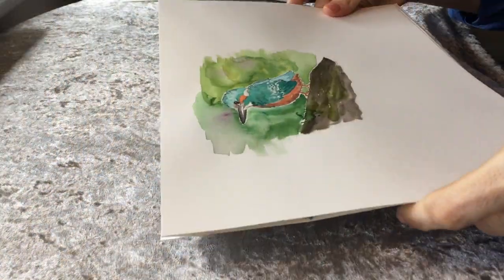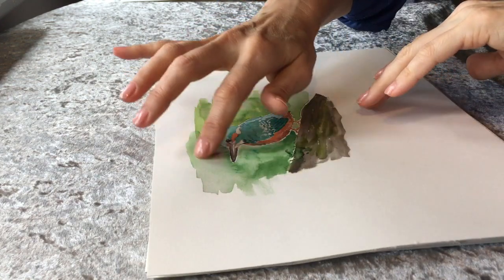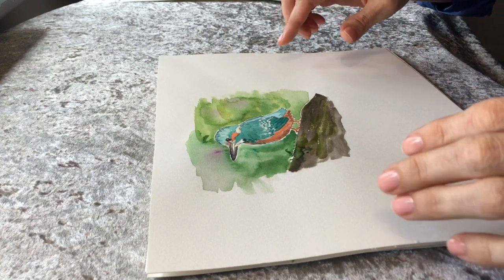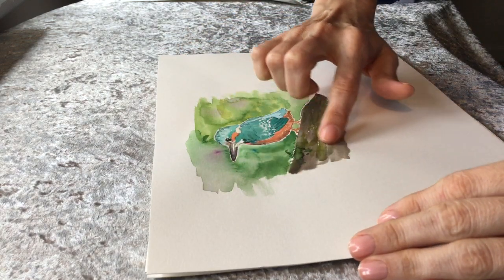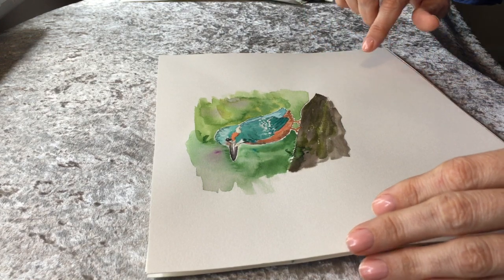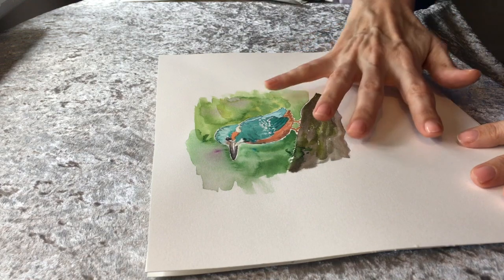So let's paint. I didn't put this on time-lapse because I wanted you to have the sounds of the brush and the paper and the water. And also because I want to spend time with you.